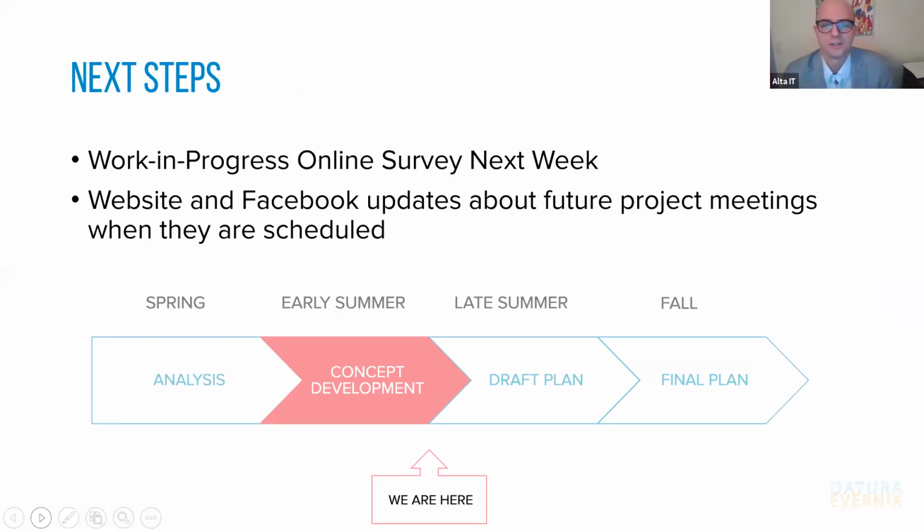Great. Well, thank you, everyone. These three scenarios really highlight some of the different strategies that can be implemented along Datura and Evernia Street. So in terms of next steps, we are going to be working with the city to get a work in progress online survey out next week. And really the focus for that is to give you all time to review these concepts, think about them, and provide your feedback in terms of which elements of each scenario you like. Is there one particular scenario that you prefer over the others? Are there different elements of each scenario that you would like to see carried forward?